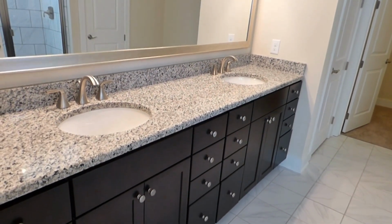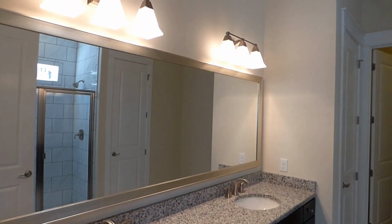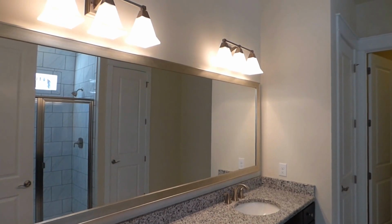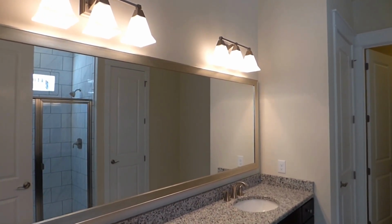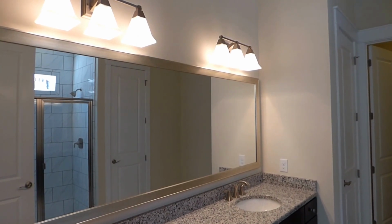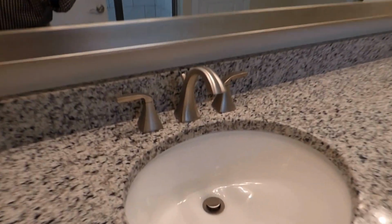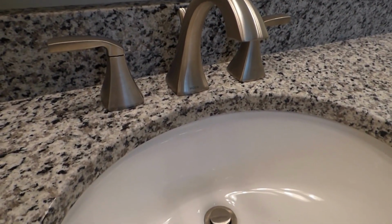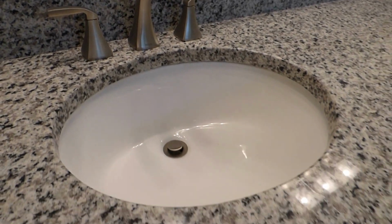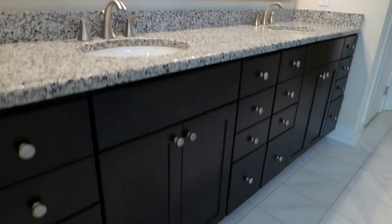Again, there's 2 of these, each one like the other. 2 master bedrooms on the first floor. Big framed wall mirror, double wall lights. Standard with these package homes is the brushed nickel progressive lights, the brushed nickel Moen faucets, and of course the standard. In this one you have granite with the undermount porcelain sink. Standard is your cultured marble with your integral sink.